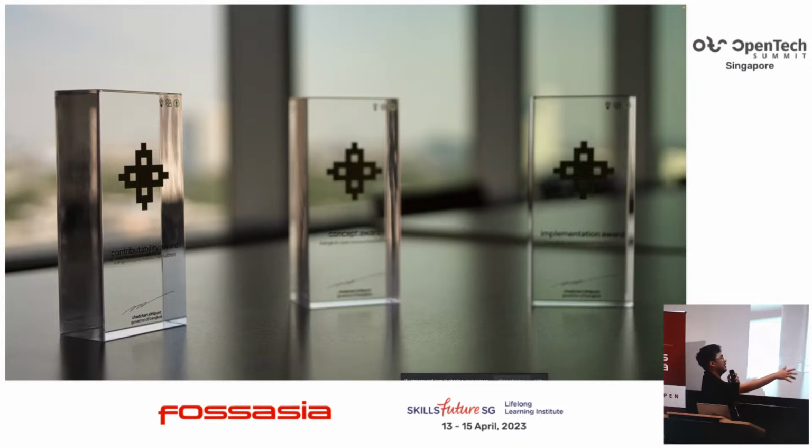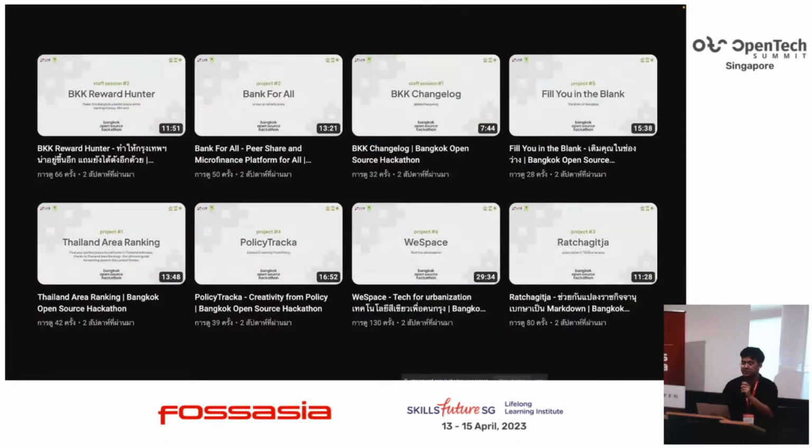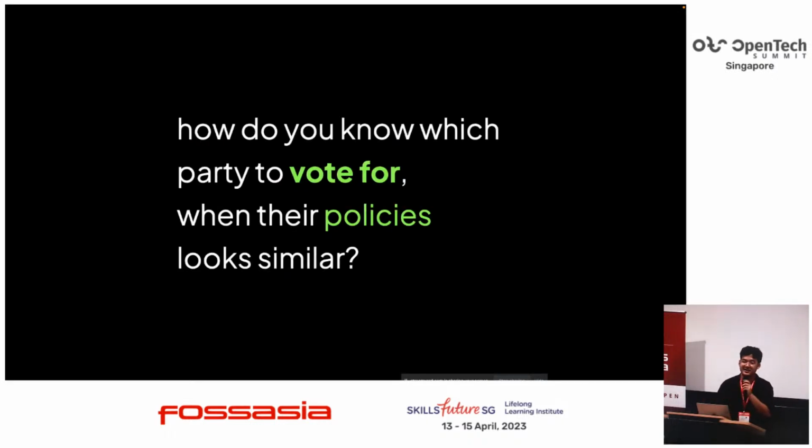Now, this is the fun part, the awards. Usually we have first to third place, but I think that is very anti-open source. So we actually made 3 kinds of awards: contributability, which is how easy it is to open a PR or contribute something; concept, which is how good the concept is; and implementation, which is how well the software works. It can't be a prototype, it has to work. There are 8 groups, as you can see here, and I'll quickly go over them.